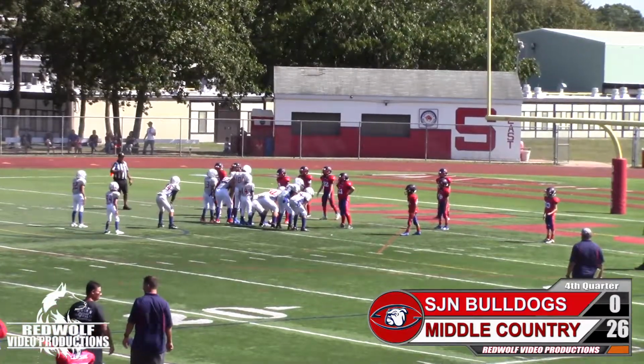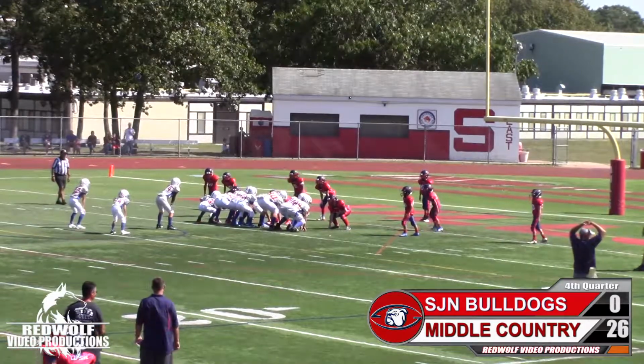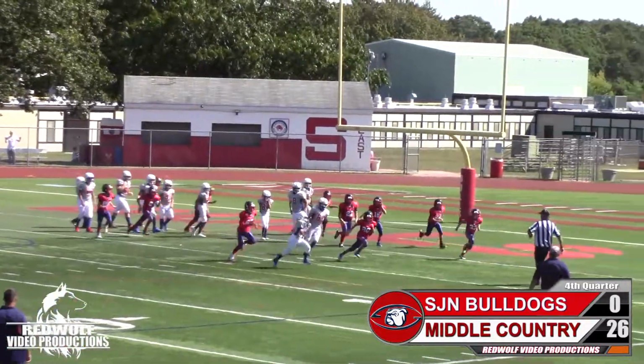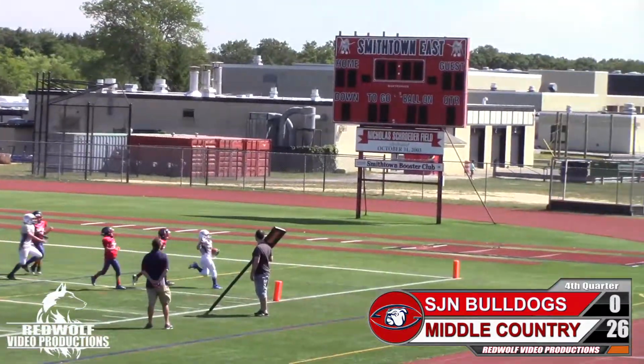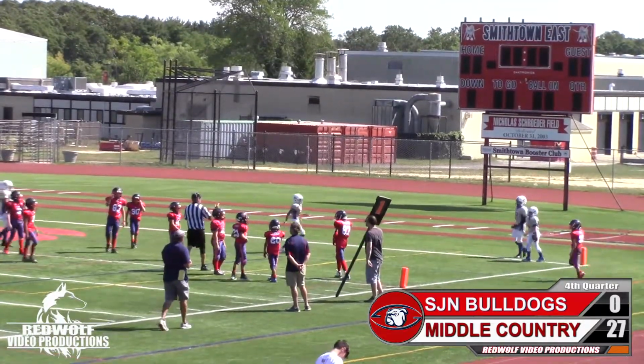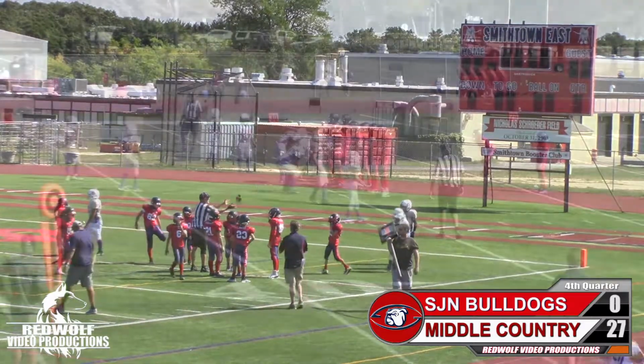Extra point attempt coming up. The ball is spotted on the 3. Three backs in the backfield. Sweeps way outside to the right, makes his way into the end zone. Sorry, I panned a little bit too far, but you still should have got that. That brings the score to 27, and we'll be right back with whatever comes next.